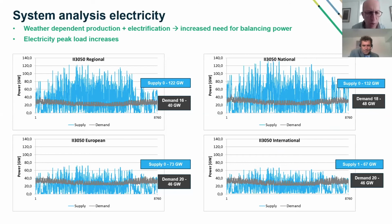But we got there, we are in the grid calculations. With the common data set, the hourly values between now and 2050 are available as a data set, and that could be used and is used by the TSOs and DSOs. And this is the result, for instance, that we did on system analysis for electricity.